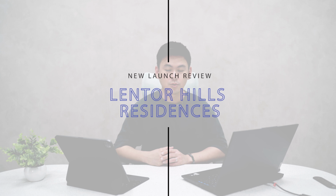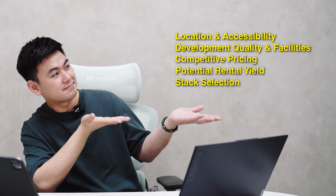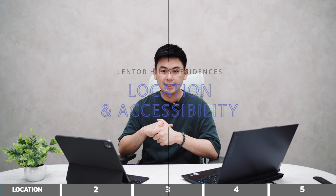Today we'll be going through one of the most anticipated launches in Singapore this year, which is Lentor Hills Residences. We'll be going through an in-depth analysis that you don't want to miss. Let's go. So before I continue, as usual, we'll be basing it off of these factors. So first off is location and accessibility.